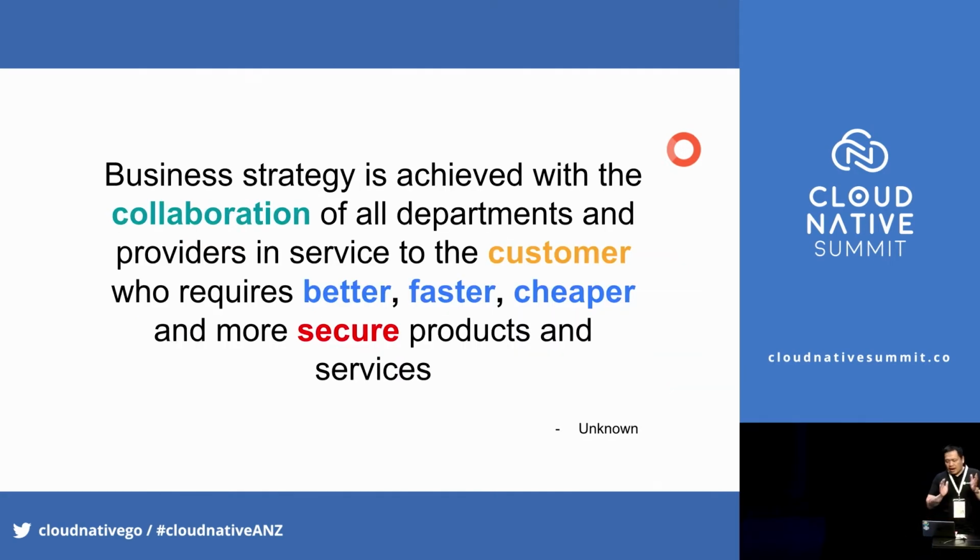Now, I really like this statement: business strategy is achieved with collaboration of all departments and provides a service to customers who require better, faster, cheaper, and secure products and services. I want to highlight better, faster, cheaper, because that's what business wants, and I would like to highlight secure. To be able to do that, the teams need to collaborate. And what I think is important to understand here is that you need to change the culture of the team as well.